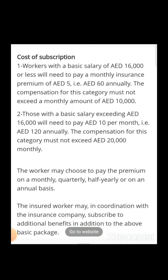Then the second option we have here: a basic salary exceeding 16,000 dirhams will need to pay 10 dirhams per month or 120 dirhams annually, and the compensation for this category must not exceed 20,000 dirhams monthly.